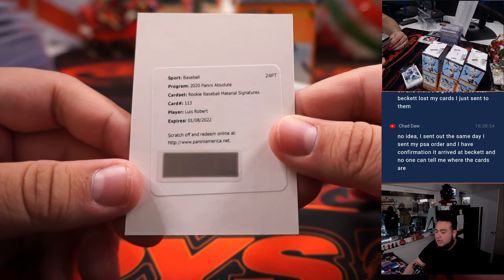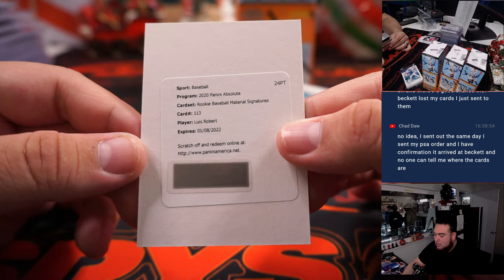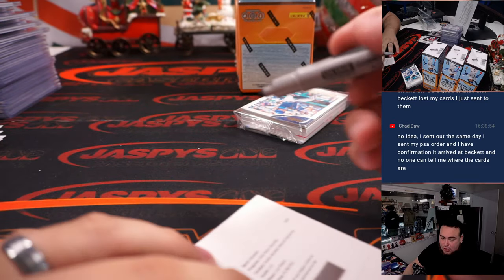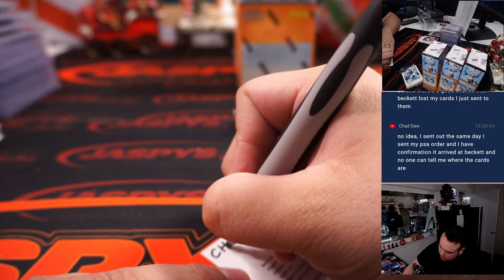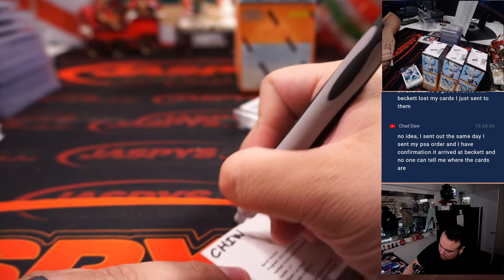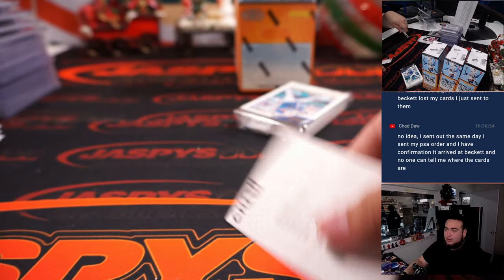And redemption is a Lubov. That's a rookie baseball material signatures. Card number 113 for the Chicago White Sox going to Jonathan B. I messed that one up, but Chicago White Sox.